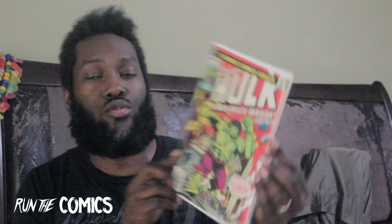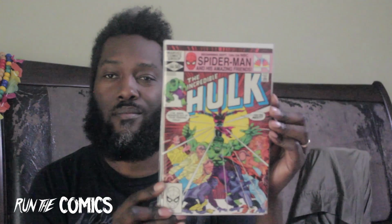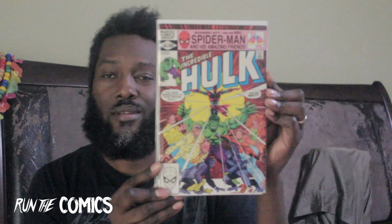And which one's first? Which one's first? This one. I mainly ordered this one, and I ordered both of these on the Whatnot app. The Incredible Hulk, and this one is actually a newsstand. Incredible Hulk issue number 206. A man brute berserk. Dope. And issue number 266. So that's really dope.